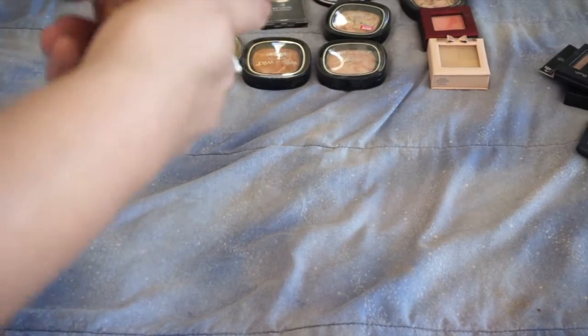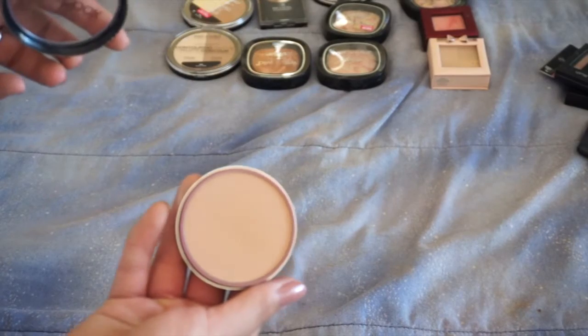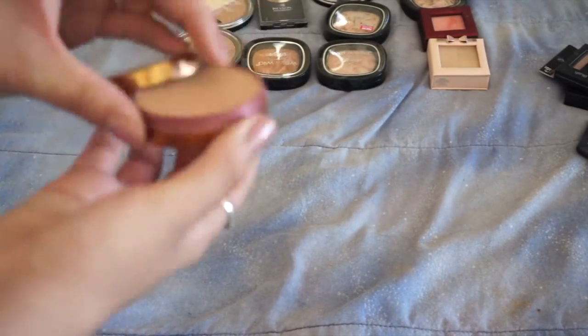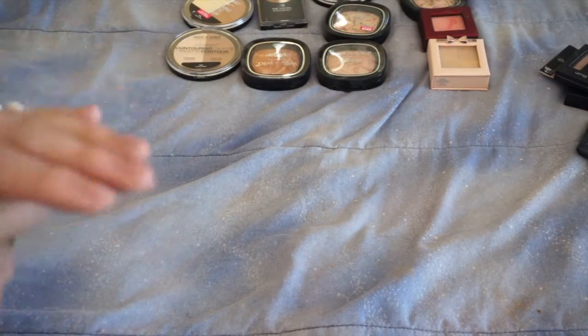Oh, definitely keeping this Smashbox bronzer. Definitely love this bronzer. It is so, so good. It is in the shade Sun-Kissed Matte. So, so good. I love it. I love it in the summer.